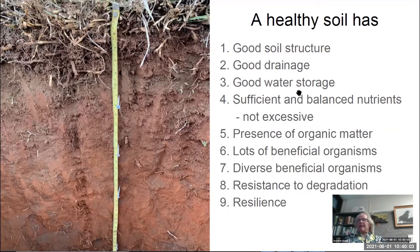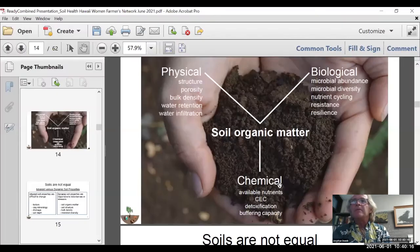Organic matter, critical. In fact, now that I think of this, that should have been the first one. But the next slide, you'll see why it should be the first one. I wouldn't say these are in any order. Let's do that. We should maybe just take away those silly numbers.